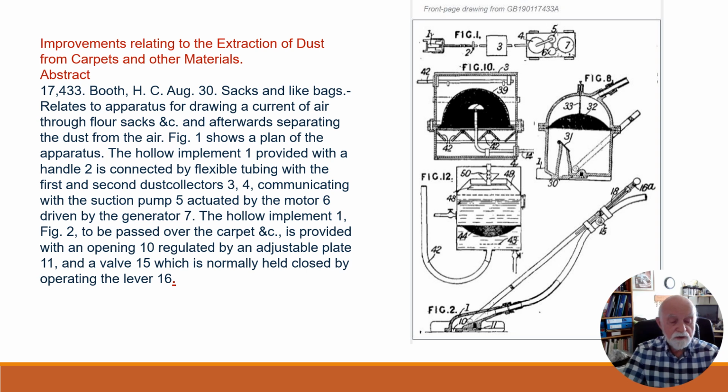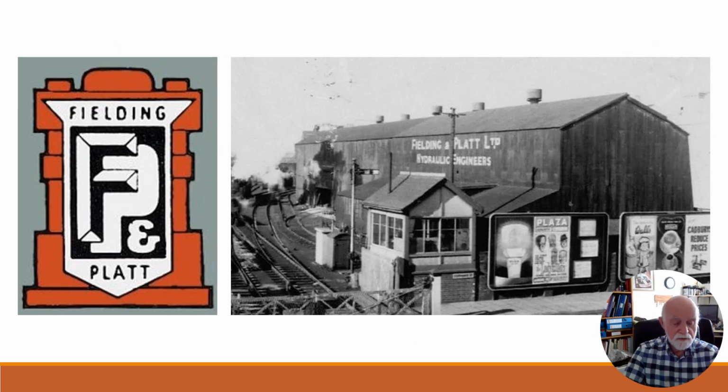He then went to work to design a machine. In 1901, he drew a patent and explained the diagram on here. You will see on the right, there's various components of the part, and he's creating a vacuum which will suck the air out. And he approached the Gloucester-based firm of Fielding and Platt to make a prototype at their Atlas Works in the Gloucester docks.